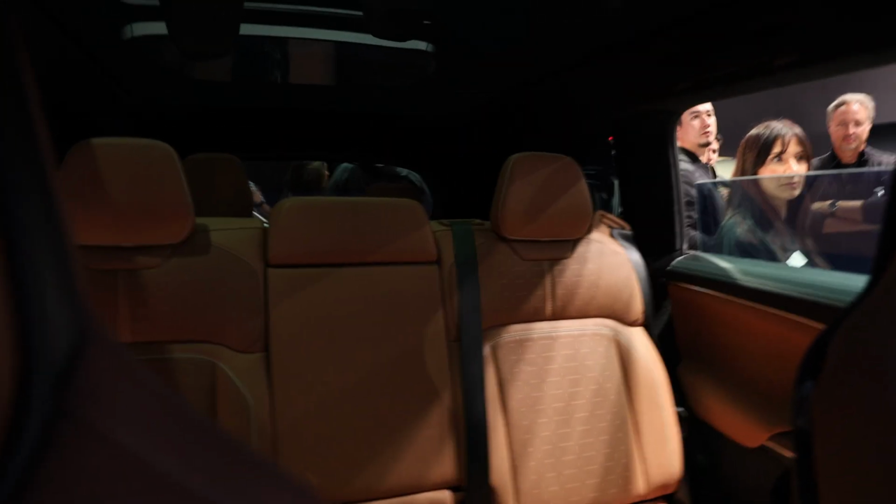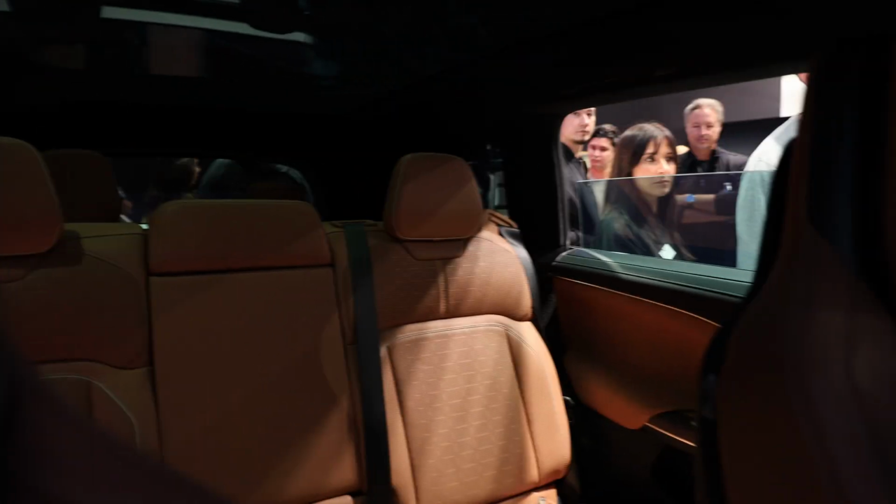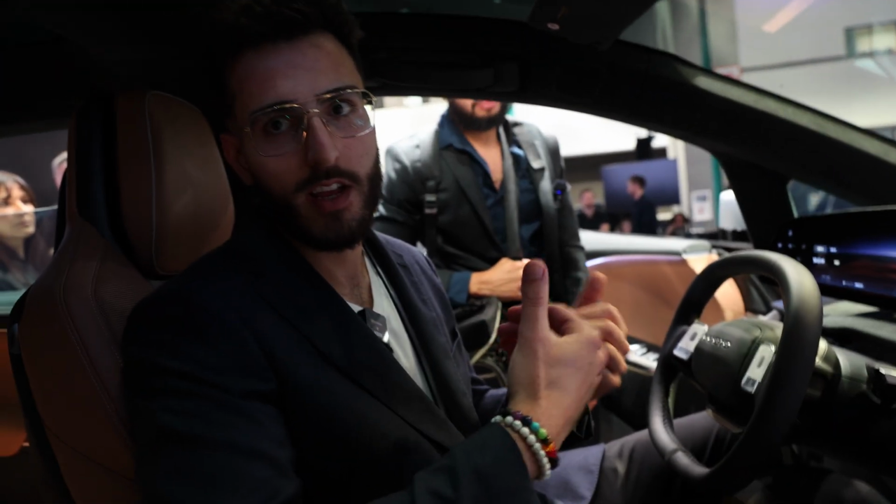I think we should go take a look. I think we should go ahead in the back seat and see how I fit. I'm 6'4", right? Let's see how I fit in the back.